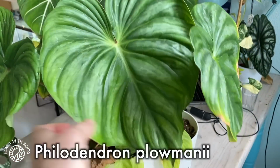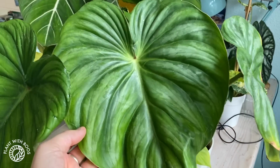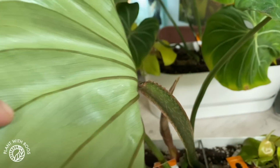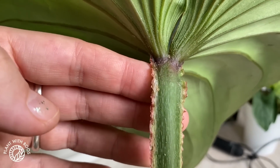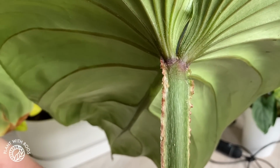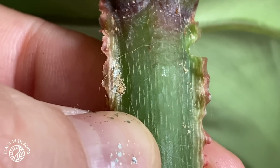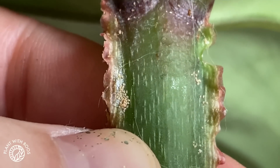And this is my Plaumani with 2 leaves. The newest one is really beautiful and nice. And I love pastazanum, especially because of the ruffled petioles. It's like a little skirt, so beautiful. Also, so perfect to see bugs. Can you see that? There's a ton of bugs hanging out there.